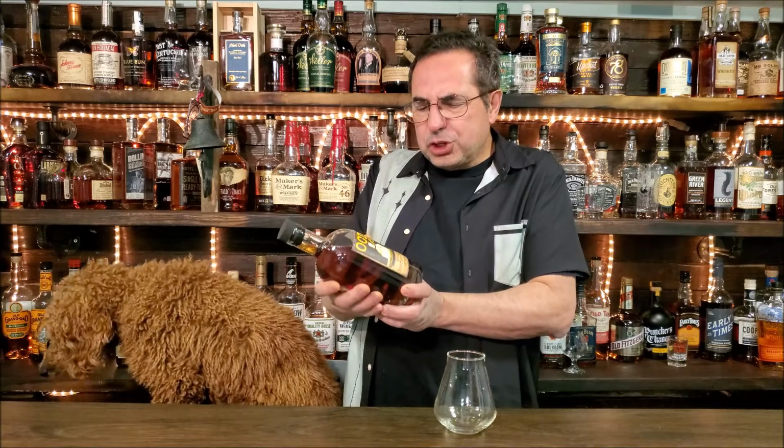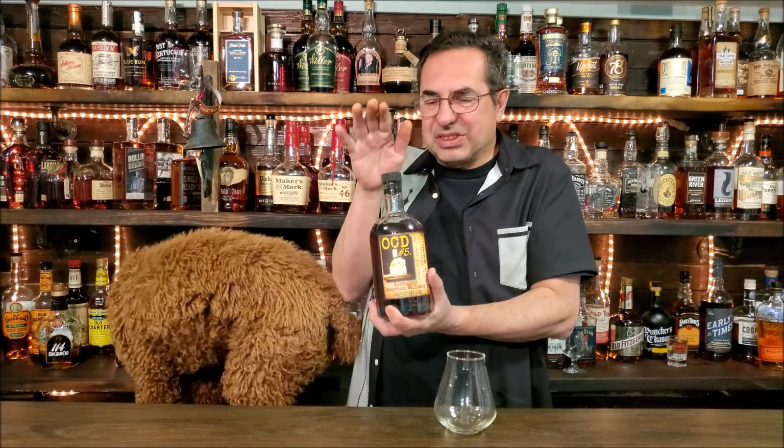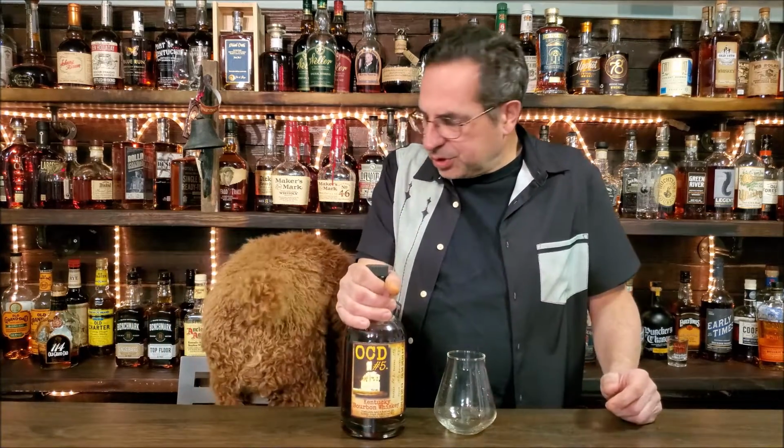All I can say is if you happen to see this bourbon, there's micro distilleries that just chug out bourbon because it's the thing to do. But then there's ones that are passionate about what they're doing and they're putting out something that's honest and tasty and special. This is a special bourbon. So if you see it, buy it. And we'll leave it at that.